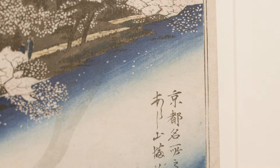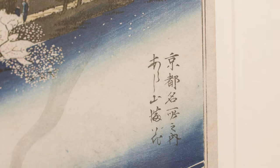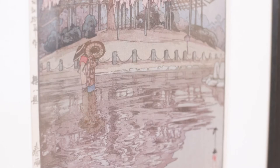Japan was essentially closed to the West until the late 1860s. After that time, there was a lot of trade and artistic exchange. So we see going back and forth the influence of Japanese art on Americans and Europeans, but also the influence of Western art on Japanese artists.